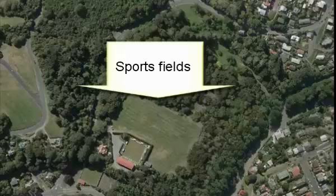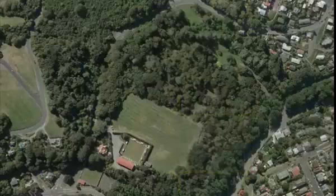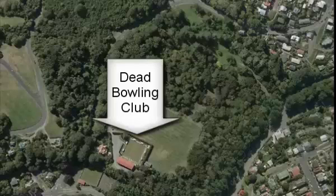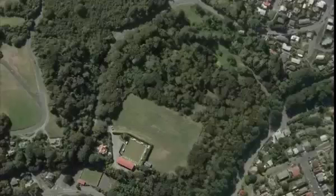In 2005, the Society presented a comprehensive plan for the redevelopment of the reserve. It wanted to revitalise the place and restore something of the Victorian age that typified Dunedin of the early 20th century. For various reasons, the plan has not proceeded. In the meantime, the bowling club has closed down and the property it occupied has been leased to the Malcolm Trust.